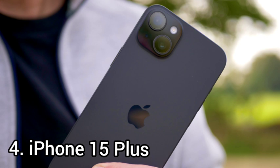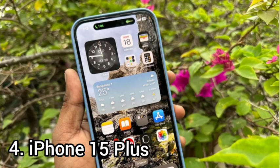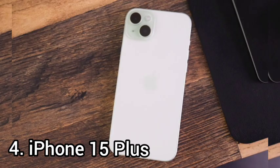The 15 Plus is available in a really nice matte black as well as light blue, green, pink, or yellow. The phone's dimensions and weight are practically identical to its predecessor at 6.33 by 3.06 by 0.31 inches and 7.09 ounces. The 15 Plus doesn't have the new action button you get with the Pro models. It carries over the legacy ringer switch, which sits high on the left edge of the phone.